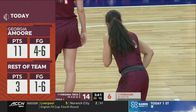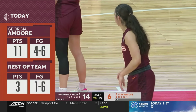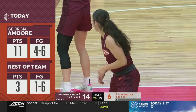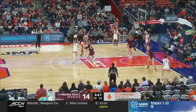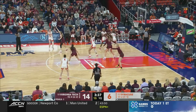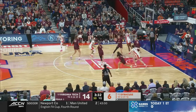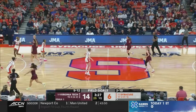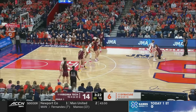So, Sam, this is why she's so important and why they missed her when she went out of the Duke game and they played one game without her. They need her on both ends of the floor. Yeah, referencing that head injury she sustained on January 18th against Duke. A wayward elbow got her square in the head and ended up missing one game. But that was it. And those 2 games, both losses for Virginia Tech, Duke and Florida State. Now she's back and healthier than ever, seemingly, with 11 of the 14 points coming from Georgia Amoore.